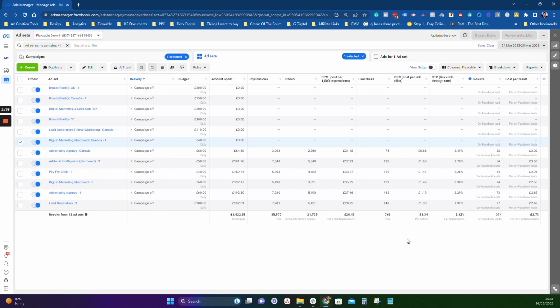So find ads that work in, say, a certain part of the United States, and then push budget to other parts of the United States with the same ads, and it should yield the same results while scaling your campaign up. If you're already advertising to the whole of your geo, with nowhere else to go that way, there is another way, which I'll come on to in a sec. But just to show you inside our ad account how we did it.